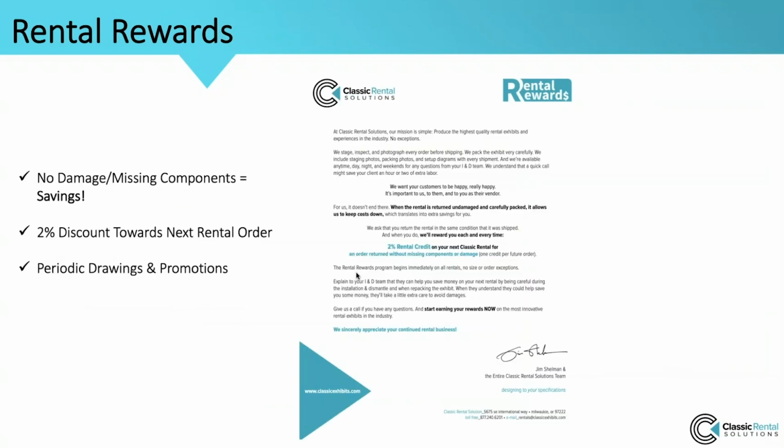Our rental rewards program. Just real quick, several years ago we were getting our rentals back with a fair amount of damage, and we were looking at what we could do to improve this. We talked to people about it, and we talked to the labor companies to get them to do the best job they can to protect things as they're packing them back up. So we decided to put a positive spin on it and offer a 2% credit off the next rental, based on whatever the original rental was.